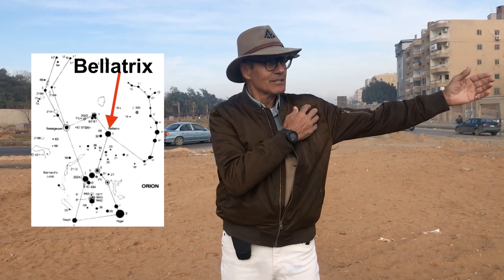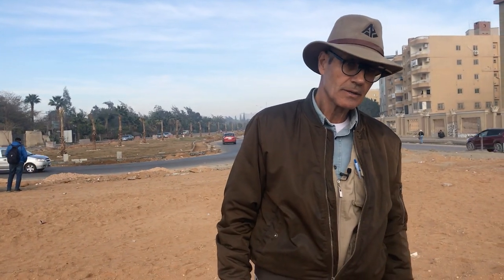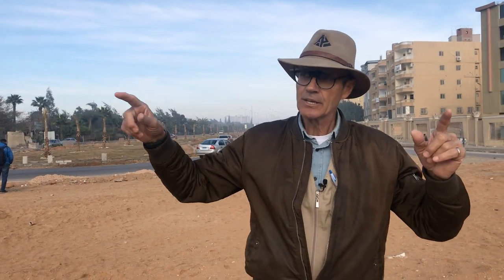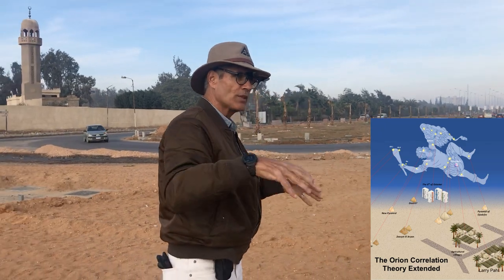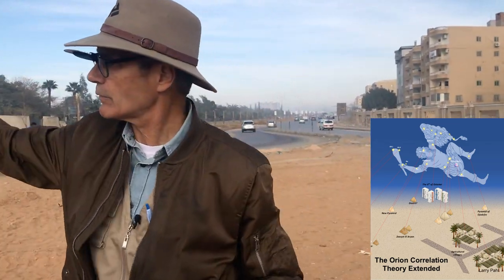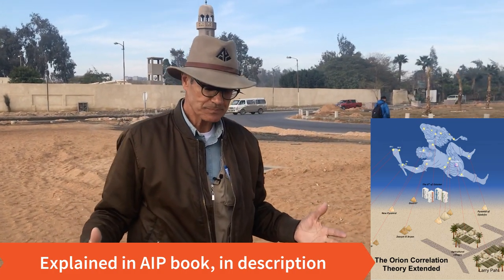So Bellatrix, the shoulder of Orion. This is where it comes down on Egyptian soil. And the way that I'm piecing this together, I'm not limited to being a forensic scientist that says, okay, there's no pyramid here, so the Orion Correlation Theory is baloney. Because there's too many hits. There's too many places where there are pyramids. I'm just saying that the fact of where this is, it's not over there, it's here, which is an ancient major thoroughfare. That's something.